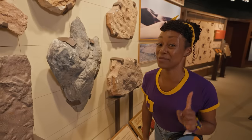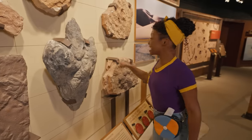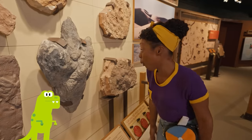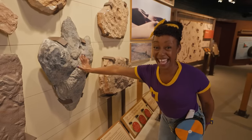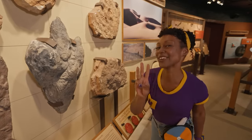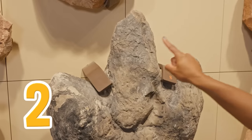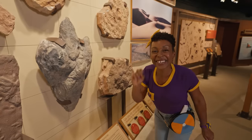Paleontologists didn't just study bones, they also studied track marks. And this is a mold of a dinosaur footprint. Whoa, it's so big, much bigger than my hand. Oh, I got it. Let's count the dinosaur toes. Most dinosaurs had 3 toes. Ready? 1, 2, 3. 3 dinosaur toes.